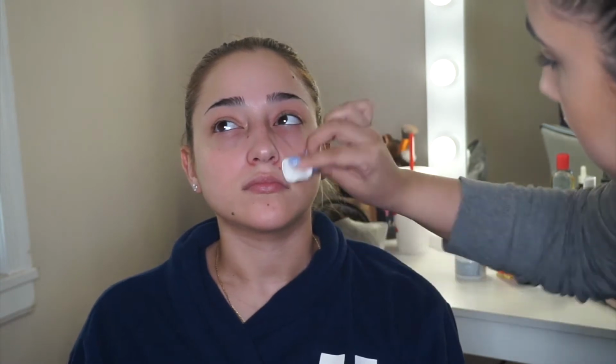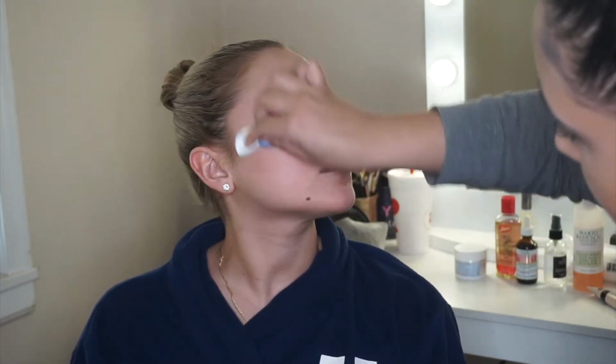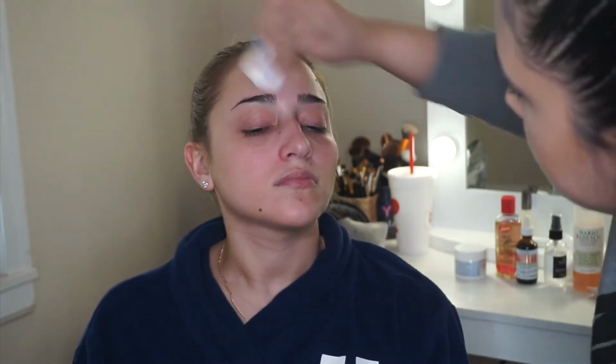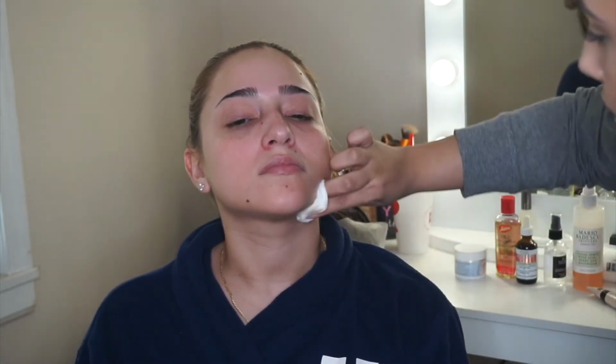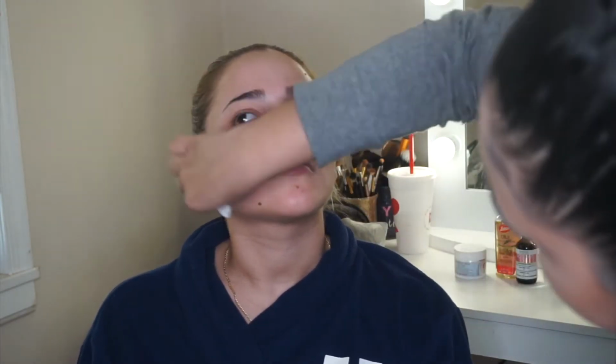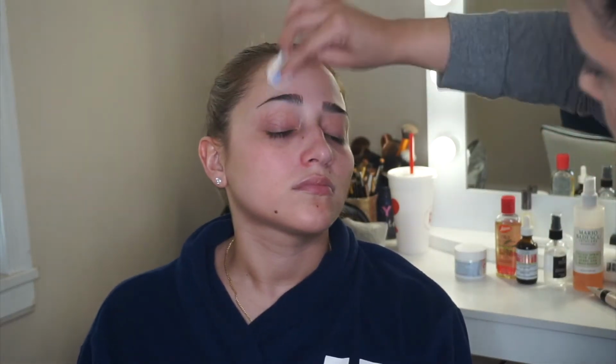So this is just going to kind of clean, close up your pores, bring your pH balance on your face back to normal. And you could get a toner that exfoliates too. Those are nice. So just like an extra exfoliant. So all over the face.